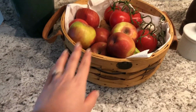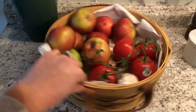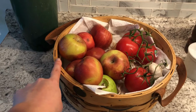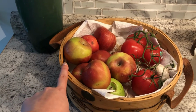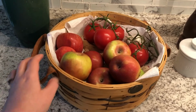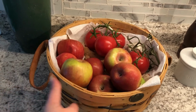Another thing that we have is this little basket, and the basket actually turns. It's kind of like a Lazy Susan. But this is what we keep all of our fresh vegetables and fruit in. Obviously in the summertime when we have the garden, this is not big enough, but this is something that works for us right now so that we can just grab, wash, and eat.